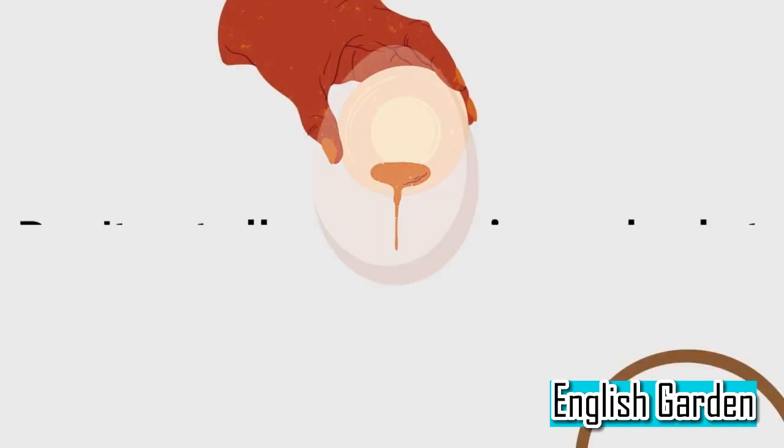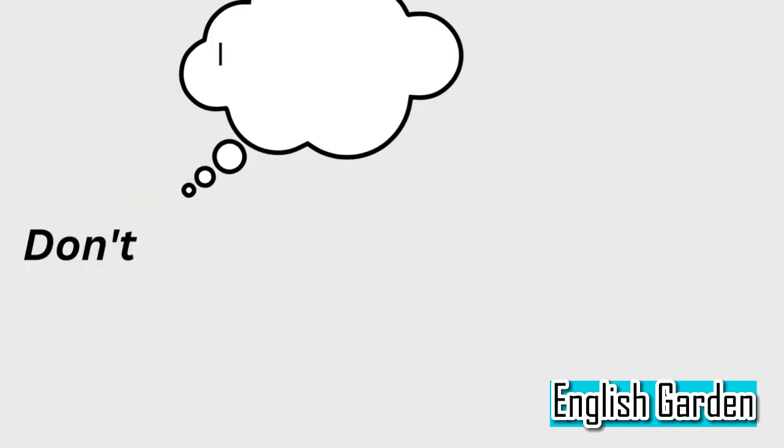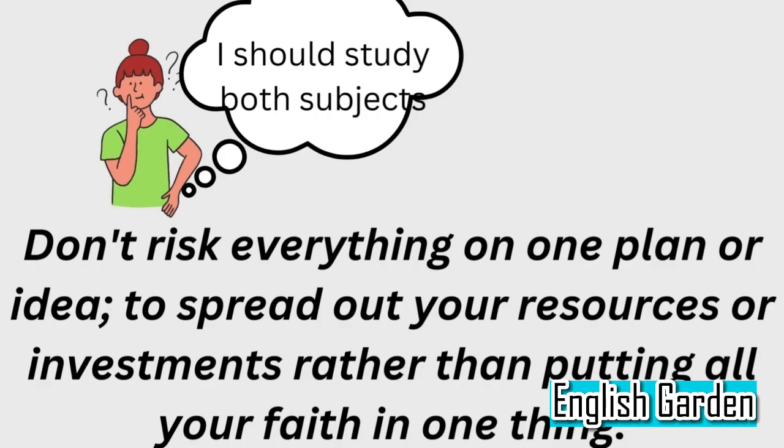Don't put all your eggs in one basket. Don't risk everything on one plan or idea. To spread out your resources or investments rather than putting all your faith in one thing.